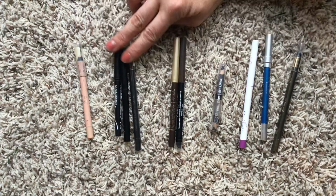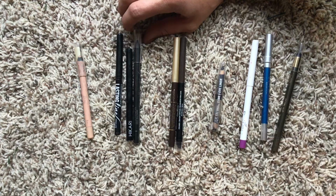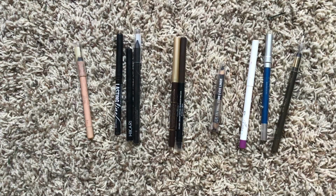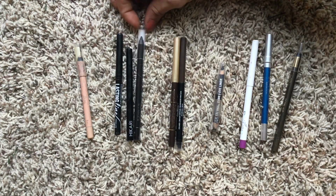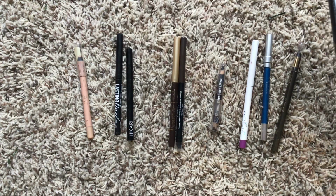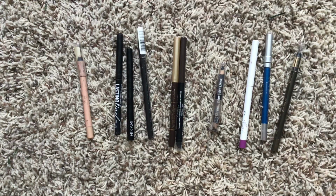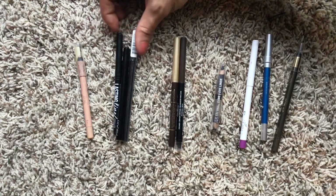This is my 3 black pencils, which is way more than any person needs. I don't even use black eyeliner ever, so I have one that's unopened here. This one is by Ulta, Gel Eyeliner. I'm always afraid to get rid of them because I'm like, what if that's the holy grail eyeliner and I've never even tried it? But I don't know. So for now I have 3 black ones.